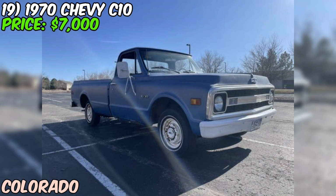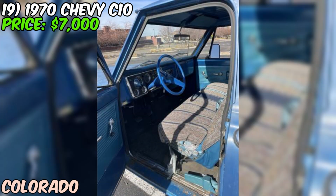The fact that it's all original is definitely a selling point, and that factory 350 V8 is sure to put a smile on your face every time you fire it up. The 3-on-the-tree manual transmission is a cool feature that adds to the truck's vintage charm.